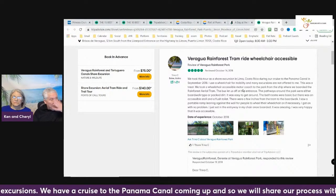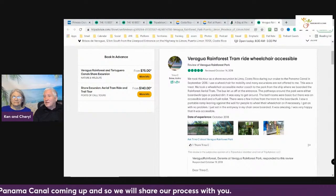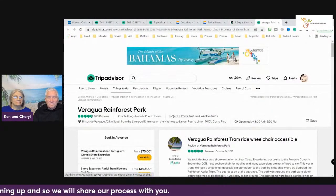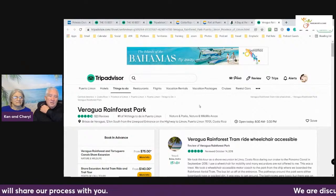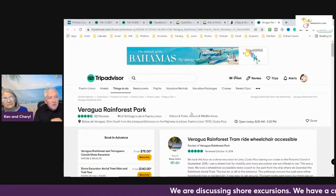Like I said, I think Cheryl and I probably would try it, but she's not a fan of heights. So I think we may not do anything in Costa Rica. We'll probably walk around the port area, and I'll do some filming in the shops.